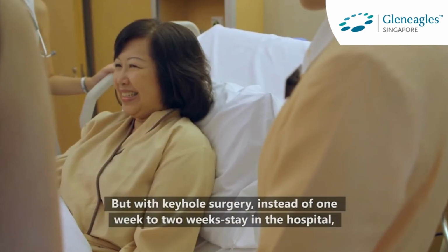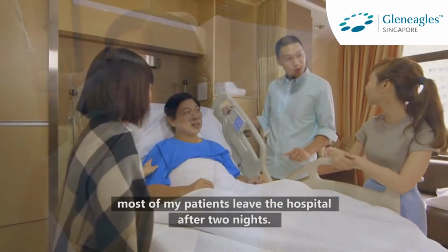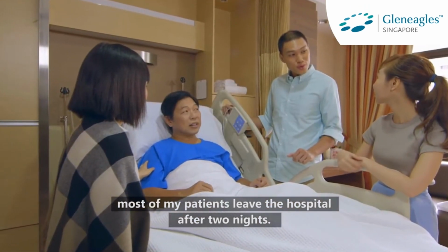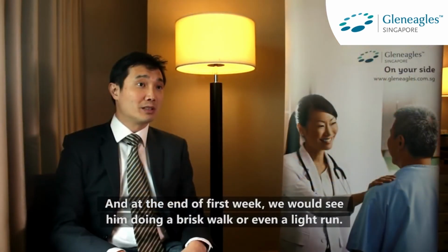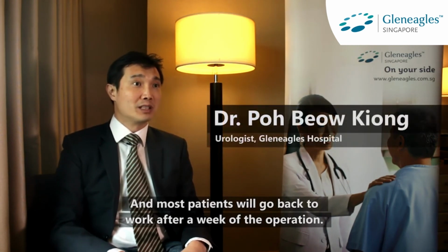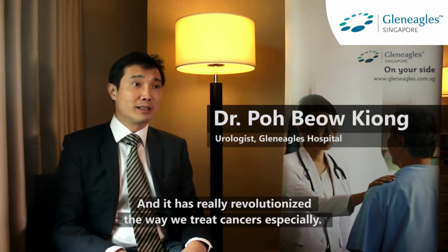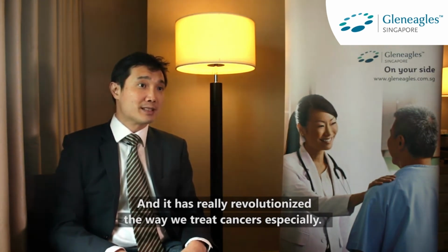But with keyhole surgery, instead of 1 week to 2 weeks stay in the hospital, most of my patients leave the hospital after 2 nights. And at the end of the first week, we would see him doing a brisk walk or even a light run. And most patients will go back to work after a week of recuperation. And it has really revolutionized the way we treat cancers especially.